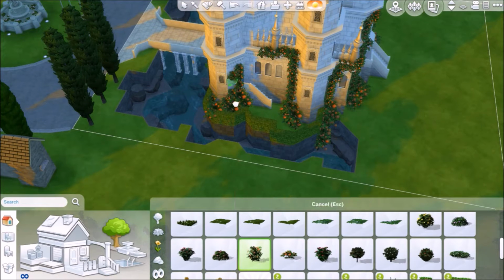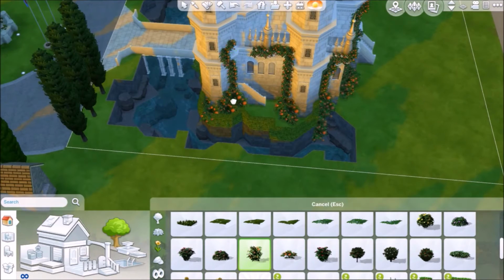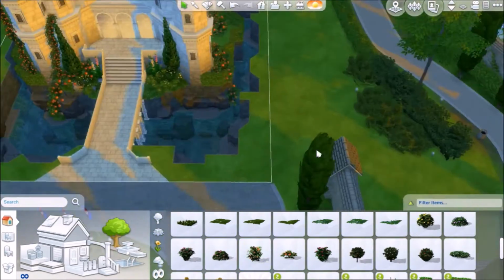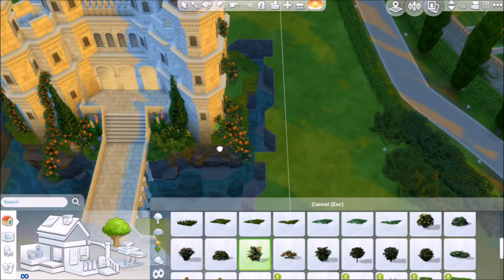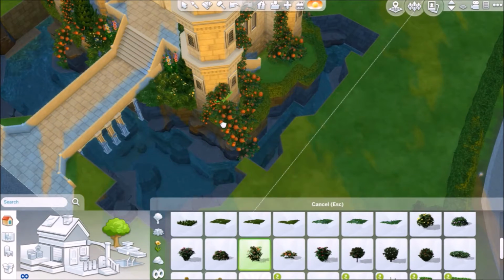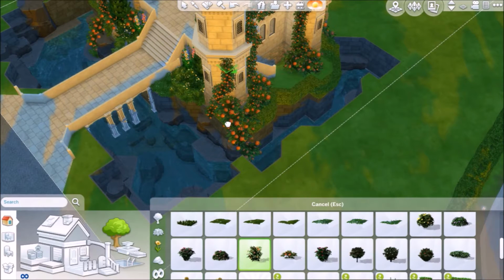But yeah, I just kind of went all crazy with the ivy, and right there on that side little patio by the steps is where it falls the most. So if you do download it, a lot of them will fall right there and it'll block the steps. So you want to make sure that that's clear if you want your Sims to go out there in that little patio area.